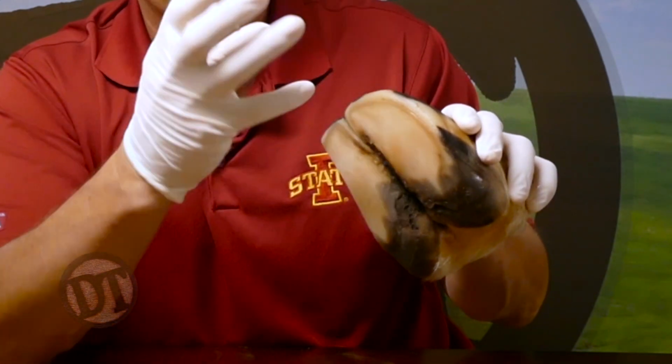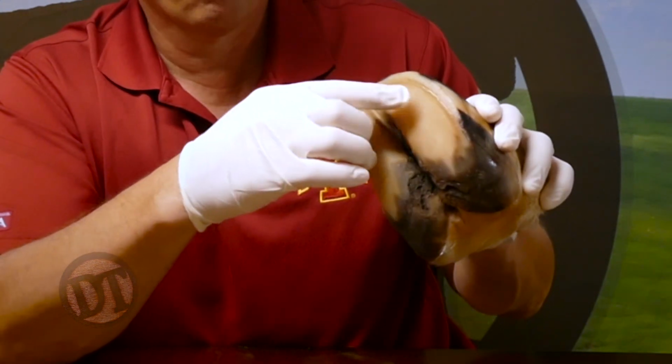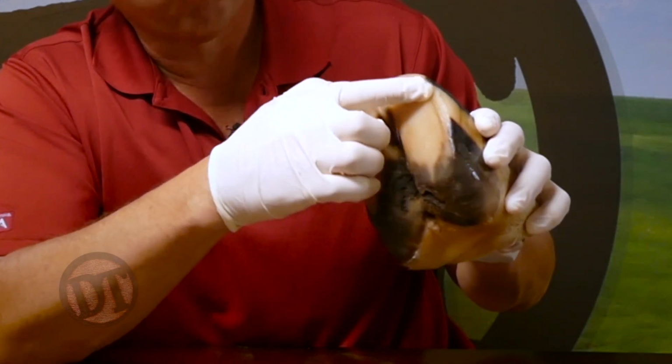It's not grown all in one casing. And so the hoof wall can grow forward and the sole stays put, okay? And so this white line right here.